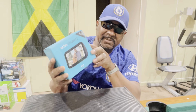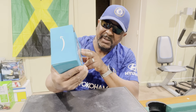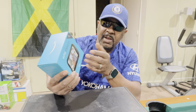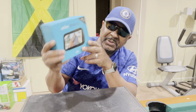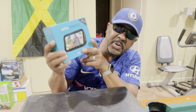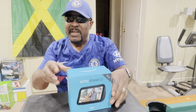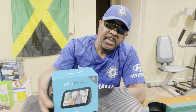It also plays music. You can watch YouTube, Tubi, and other streaming services, but not Netflix. You can also do video calls if someone else has an Echo, whether it's the Echo 5 or Echo 10, whichever one you have, with your family members if they own one of these. You can also incorporate it with your Ring doorbell, so you can see whoever is outside your door ringing the doorbell. You could see the postman, the UPS man, all the delivery guys, right here on the Echo 5 third generation.